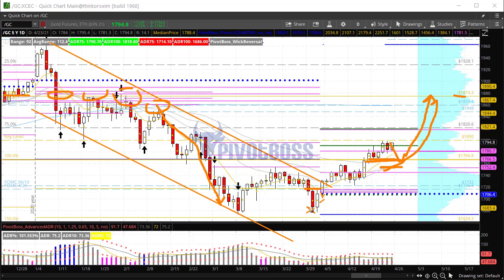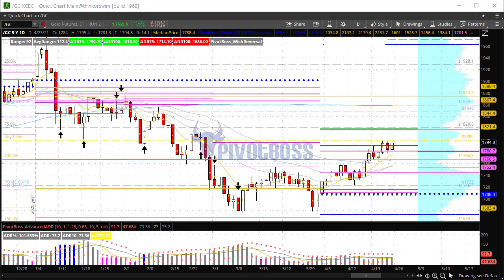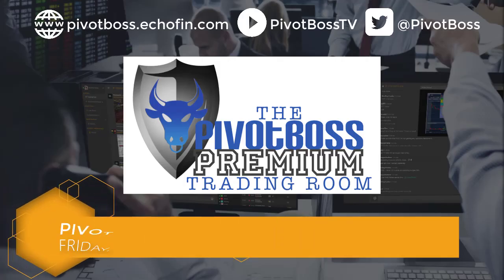We have seen everything that needed to happen come to play, and now we have higher lows followed by higher highs. So again, the next pullback into this trigger zone, perhaps as deep as 1760 or 1750, could provide a continuation for the next 50 to 100 points to the upside. All right, that is it for now. We'll see how this plays out heading into the rest of the session.